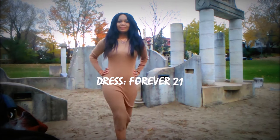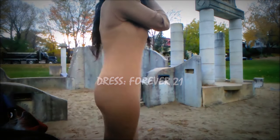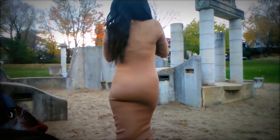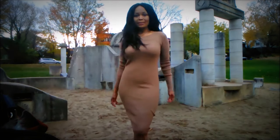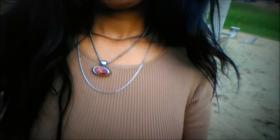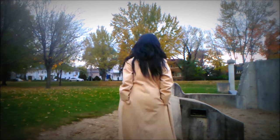This is my Bodycon dress from Forever 21. It's nude and of course it shows every flaw, but I would suggest that you wear a body shaper so that it smooths out those lines or any lines. I am pairing it with some of my favorite silver necklaces and I just love these. I think they go nicely with it.